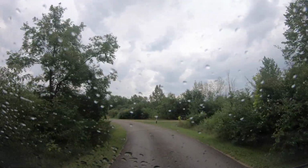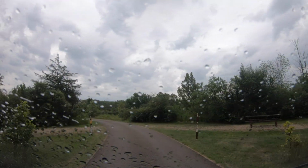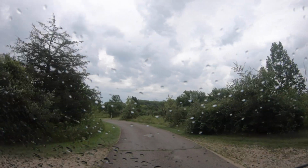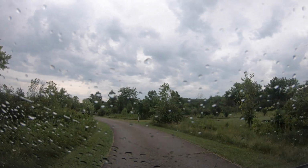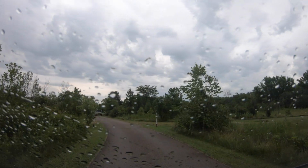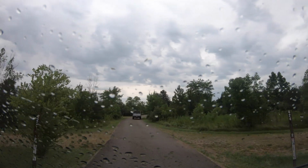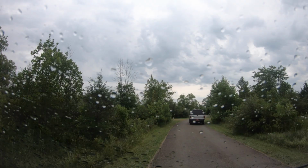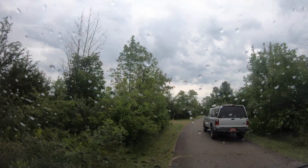422 on my right. 423 on my left. These feel a little more open. You still have cover between you and your neighbors, but it's not as high. 424 there, straight ahead. You can kind of get a sense of that. 425 on my left. I've got park staff cleaning up some debris. See if I can get around them. Maybe.